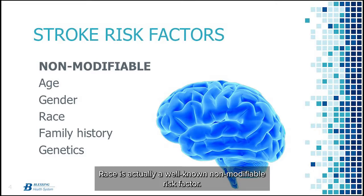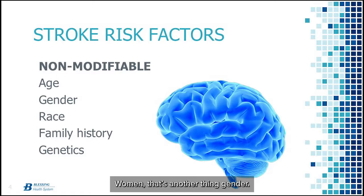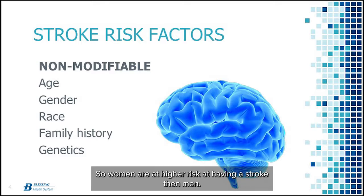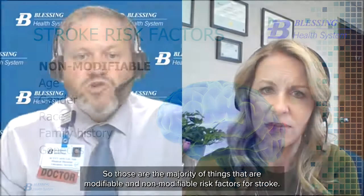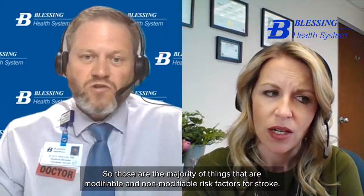Race is actually a well-known non-modifiable risk factor. The African American population has a higher risk from stroke than Caucasians do. Women, it's another thing, gender. So women are at higher risk of having stroke than men. So those are the majority of things that are modifiable and non-modifiable risk factors for stroke.